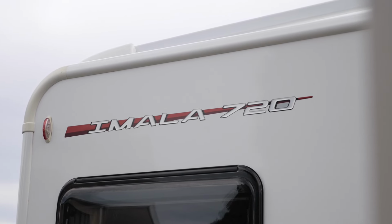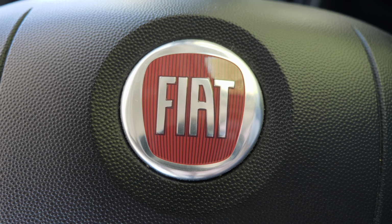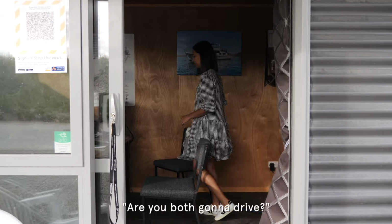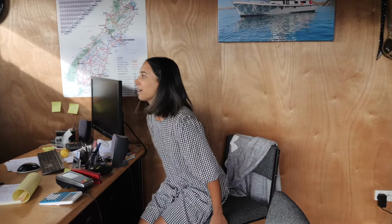It's huge. I always forget how big they are. I'm so excited for this. So it is an Imala, maybe I'm saying that wrong, an Imala 720 Auto Trail Fiat Beauty. Are you guys gonna draw? Nah, just stay. That's the question, the number one question. You sure? We want it to come back in one piece, I reckon we'll just stick with it.